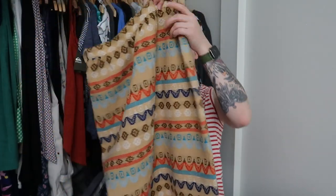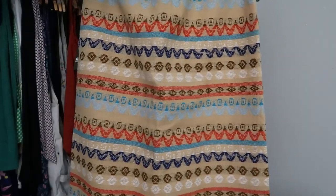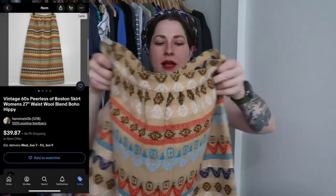This is timeless. I feel like some really hip Instagram person would definitely wear this. This is gorgeous. Giving me very Southwest, very hippie boho vibes. It's got a back slit. Sadly, it does not have pockets, or this would be a perfect piece. But for a dollar, all day I will buy that for a dollar.